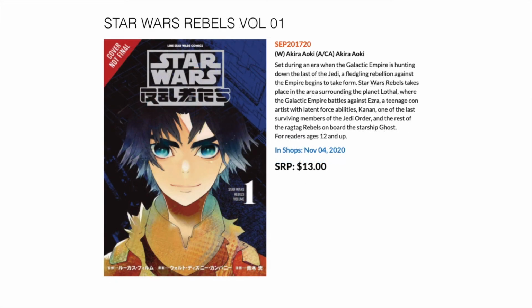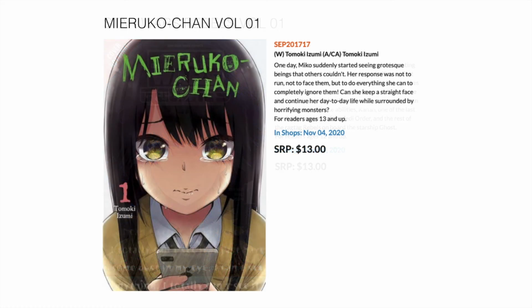Next up, something more familiar. We have Star Wars Rebels Volume 1. This is set during an era when the Galactic Empire is hunting down the last of the Jedi. A fledgling rebellion against the Empire begins to take form. Star Wars, manga, that's what that is. Next we have Meruko-chan Volume 1.